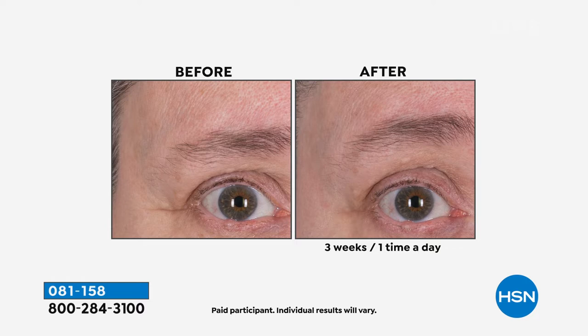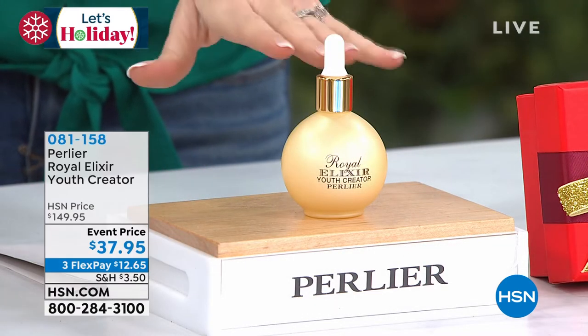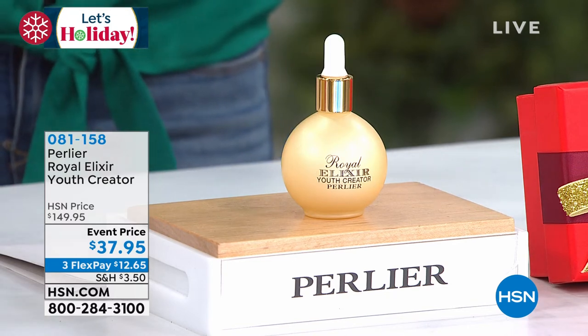This is a way for you to be able, look at the lift in her eye. Look at the reduction in the crow's feet. She had one very long crow's foot there on the side. Look at after 3 weeks, just using this royal elixir that actually has incredible ingredients that you can only get here because Perlier gets all of their honey and all of their royal jelly from the hive. They don't dry it out, they don't cook it, they get it fresh, so you get all of the benefits.